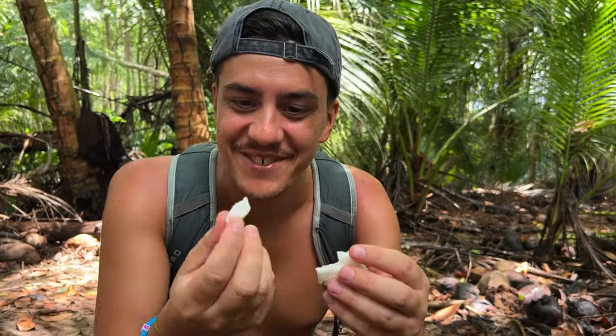But it tastes like coconut. These are the kind of things that I would never know if I was doing this entirely on my own. This doesn't feel like something you should eat. It's very strange. Wow. It's literally like if coconut had cotton candy. Yeah, I know. That's what it's like. All right, I like it.